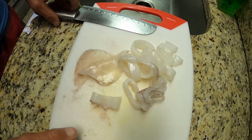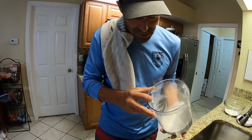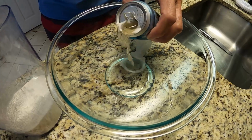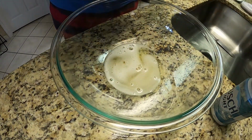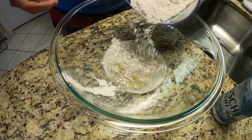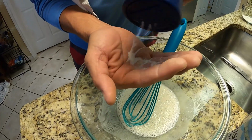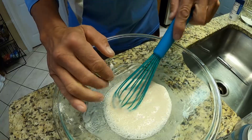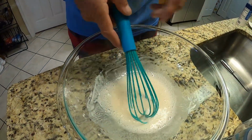All right, there we have it. Beer and flour. We're gonna attempt to make a beer batter. Put a little beer in here. We don't need a whole lot of it. I'm gonna whisk this up. A little bit of sea salt in there. I'm just gonna stir this till I get the right consistency.